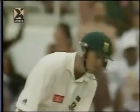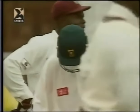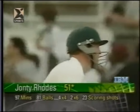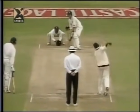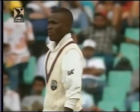Very good half century from Jonty Rhodes. Back to back 50s now. Second innings in Port Elizabeth, first innings here at Kingsmead. And the fielding down there was something that happens when you first come into the game. Everyone's screaming at you, watch the spin, watch the spin.